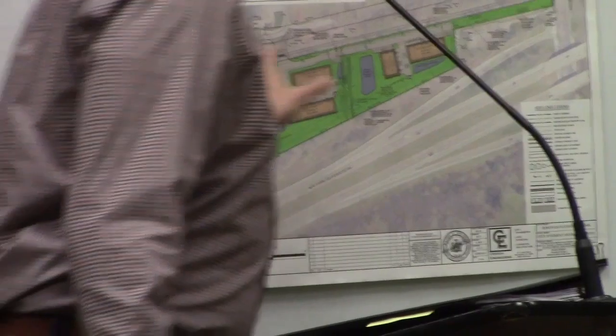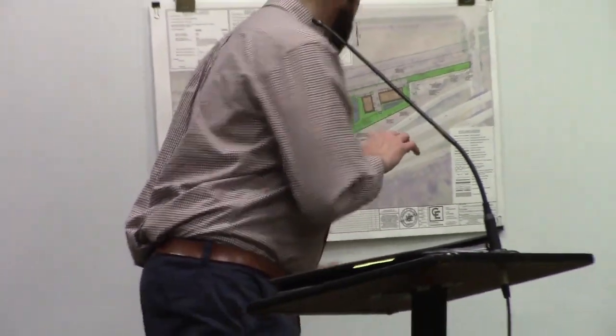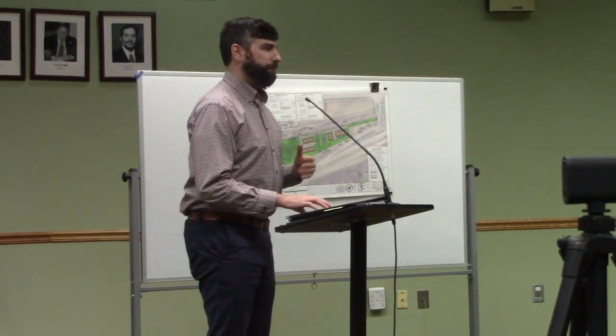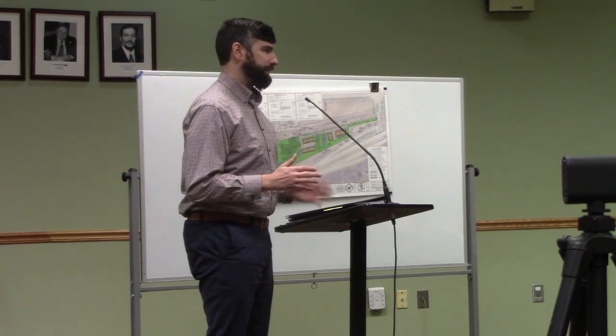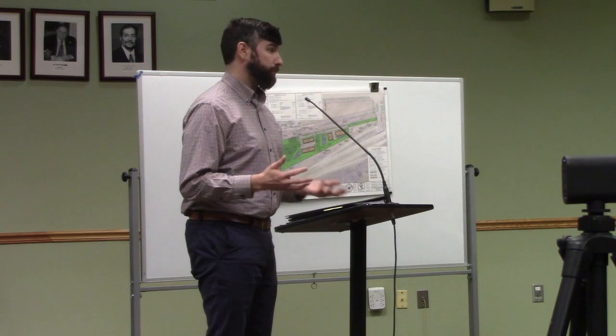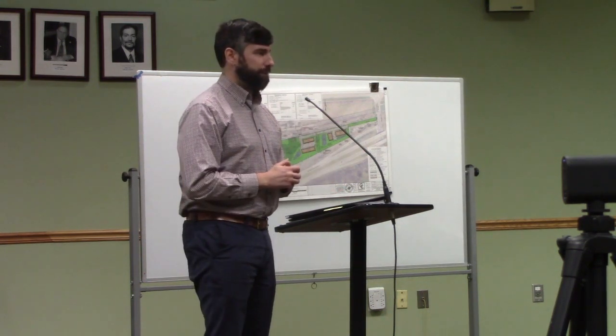As you go east along the property, there's the middle one, which is a little bit tight, and the depth of those buildings shrunk down to about 50 feet. So generally, the units will be about 1,800 to 1,500 square feet in size. And the use is primarily going to be for storage. The owners or the developers can speak to it if you have questions.